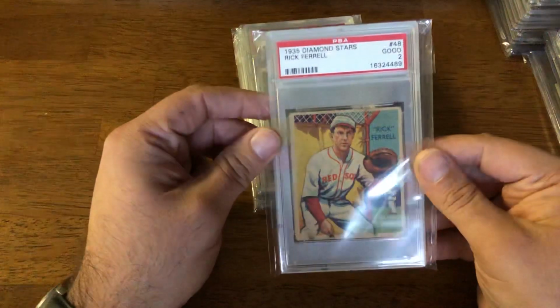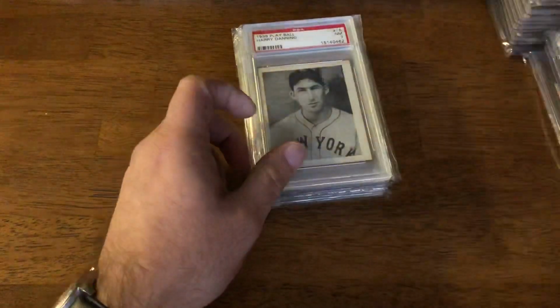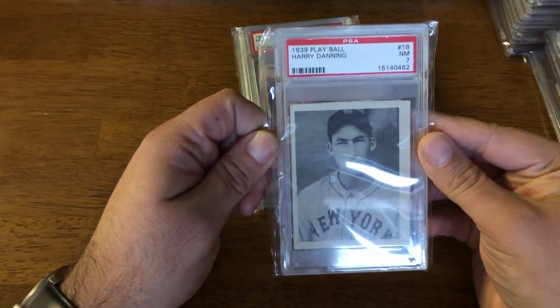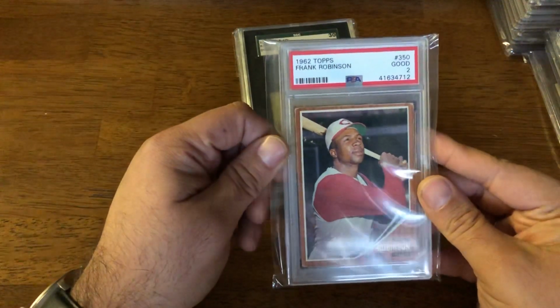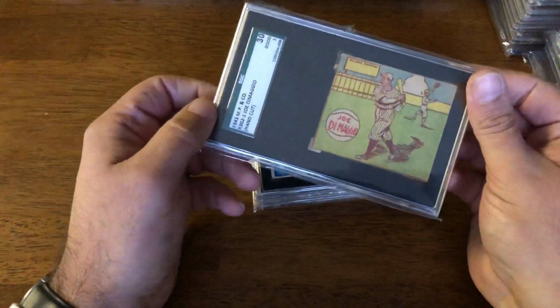Going back good ways now. '35 Diamond Stars Rick Ferrell and a 2. Red Sox action there. '39 Play Ball Harry Danning and a 7. '62 Topps Frank Robinson and a 2. There's a big boy right here.